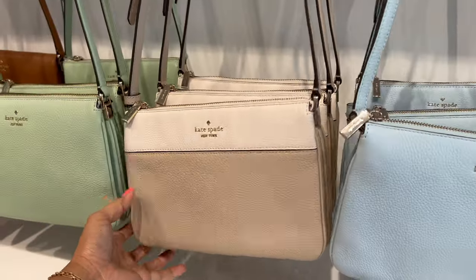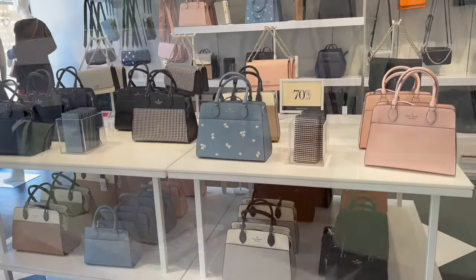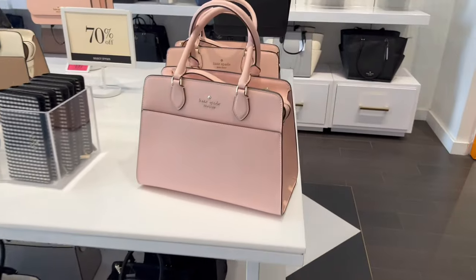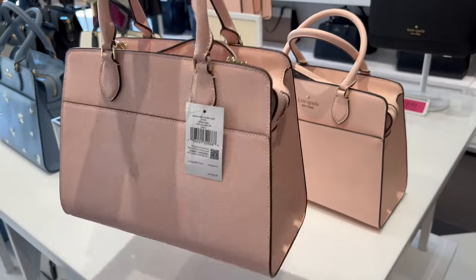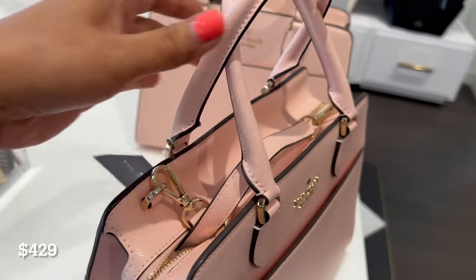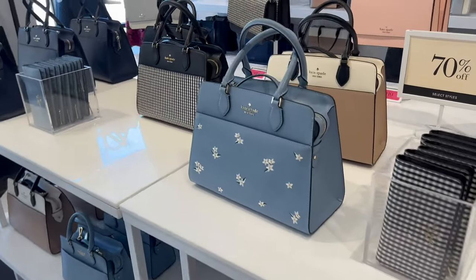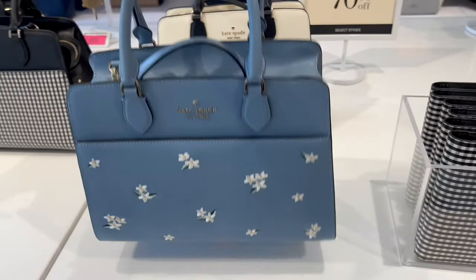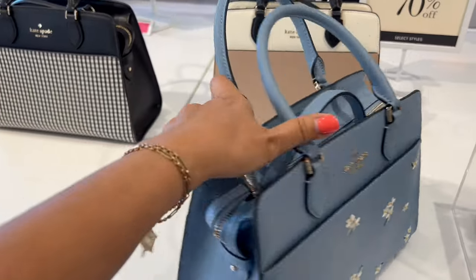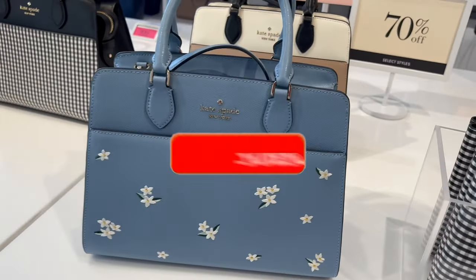$99. This one is $99. Wow, I like you. I like this one. Hey, so pretty. 70% off. This one. 429. I like this one. I like this print. I like this one here. 459. I like this. I like this one.